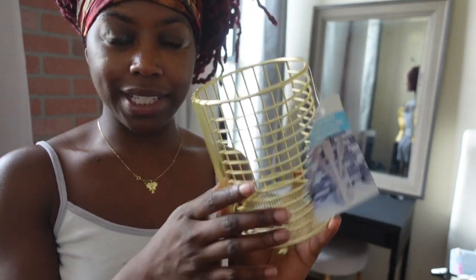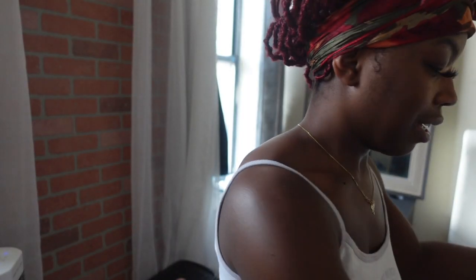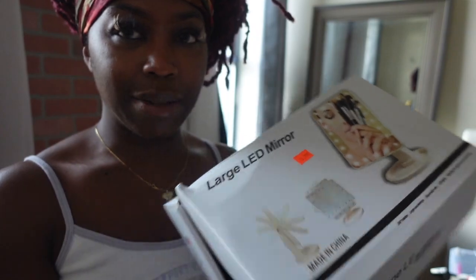I found this cute thing, which is like a cutlery holder for silverware and stuff. I think I'm going to put my brushes and things in here. I also picked up this $15 LED mirror.